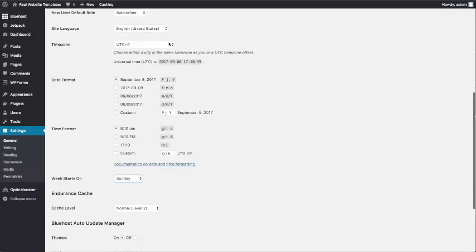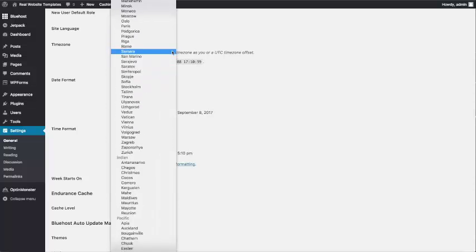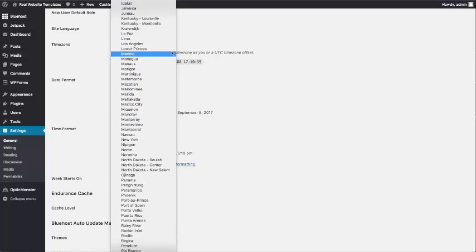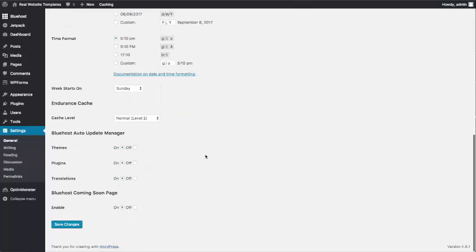And then up here, we've got the time zone. So wherever you are, if you scroll up farther on this, you can start to see cities. So I'm going to scroll up here. Normally I'm in the Los Angeles area, but right now I'm on the East Coast, so I'm going to set it to the New York time zone. And then, really important, whenever you make changes in WordPress, you want to scroll all the way down to the bottom, and you want to click on Save Changes.